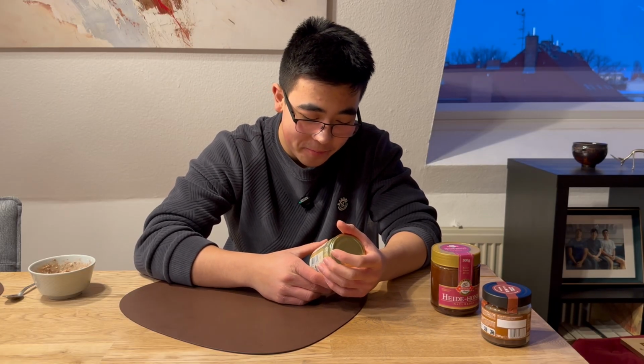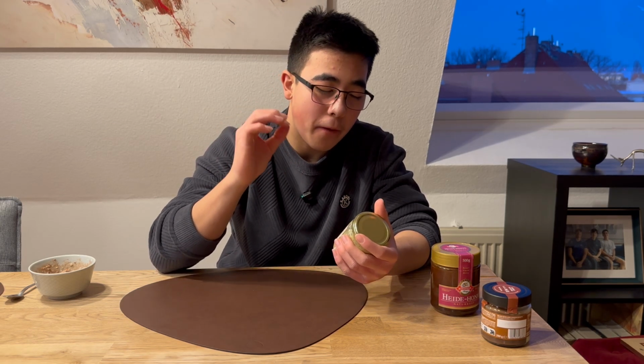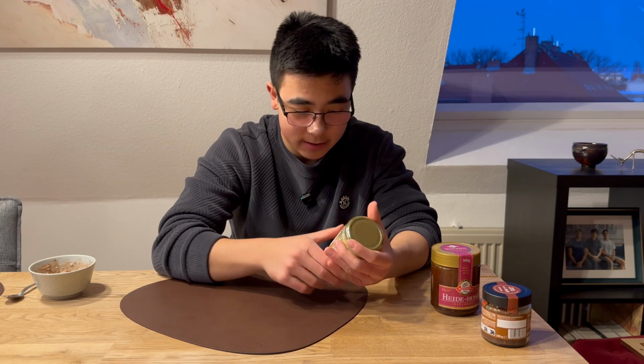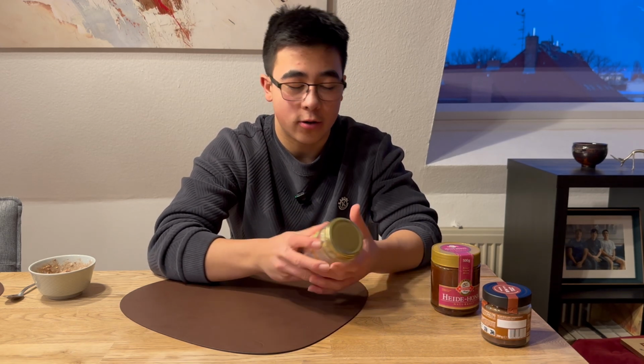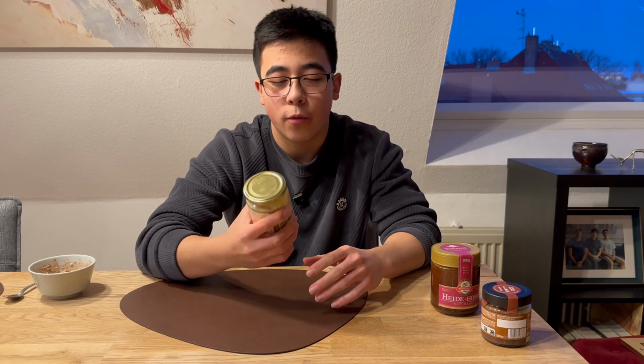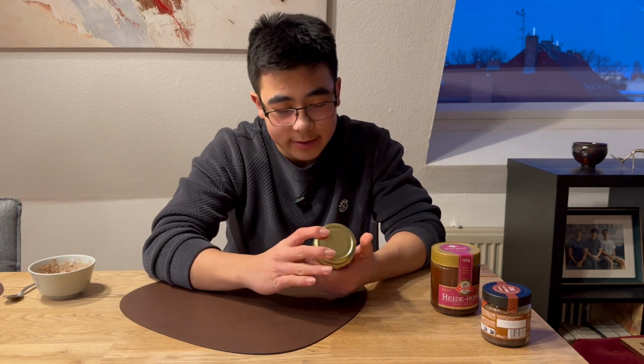So if you look at the ingredients, you have 99.5% peanuts. So yeah, just peanuts. So the ingredients are very, very good. It doesn't have any other ingredients that you don't want to have. So it is pretty high in fat and calories, but again, I would say it is healthy because it doesn't have 100,000 ingredients.